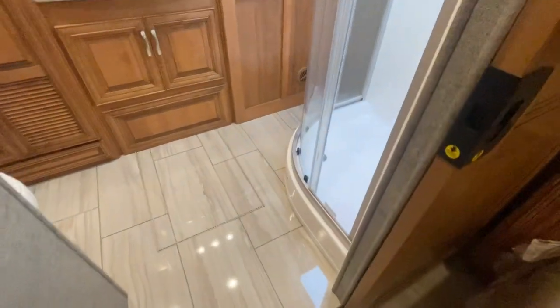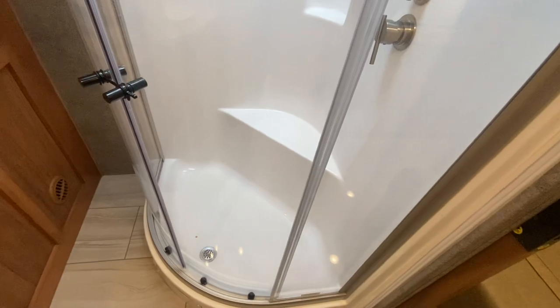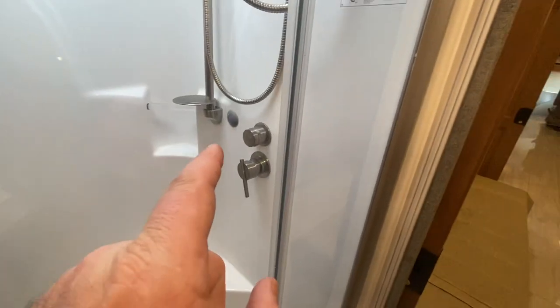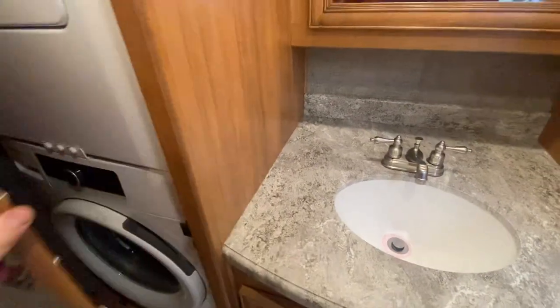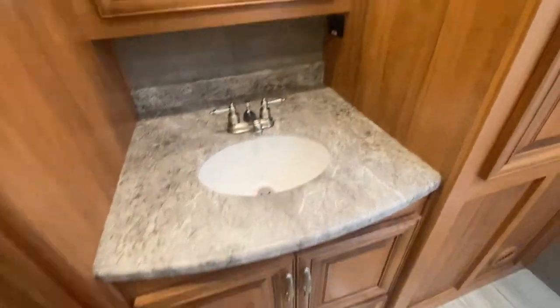Coming on back to the back, we have another shower. This is a surround shower, it's a radius shower. Both showers also have that Aqua Go or the Aqua Miser, where it helps the water saving feature. Give me a call if you want to find out more about that. But turning around here, we have another toilet, a full stack washer dryer in this coach, and yet another vanity and some more hanging storage here.